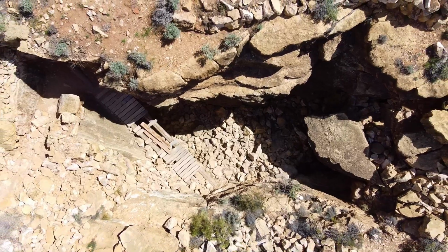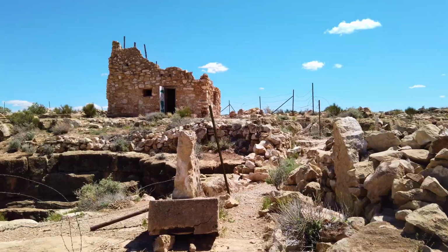And then another part of this little ghost town was that Apache Death Cave. And that was a few videos back. I did the Apache Death Cave. So they offered tours of that.